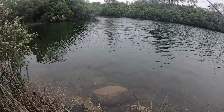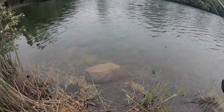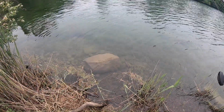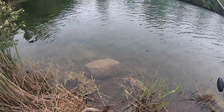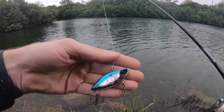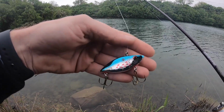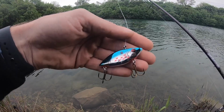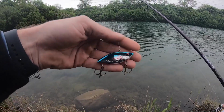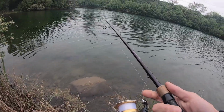Water levels are a little bit high still. Usually this rock right here you can stand on and not get wet, so you can see the water's up a little bit. I'm actually going to start off with this blue rattle trap. I love this thing. It's been very good to me, and with some of these weeds that I could see growing so far, I'd be able to rip right through them. So let's see what happens.